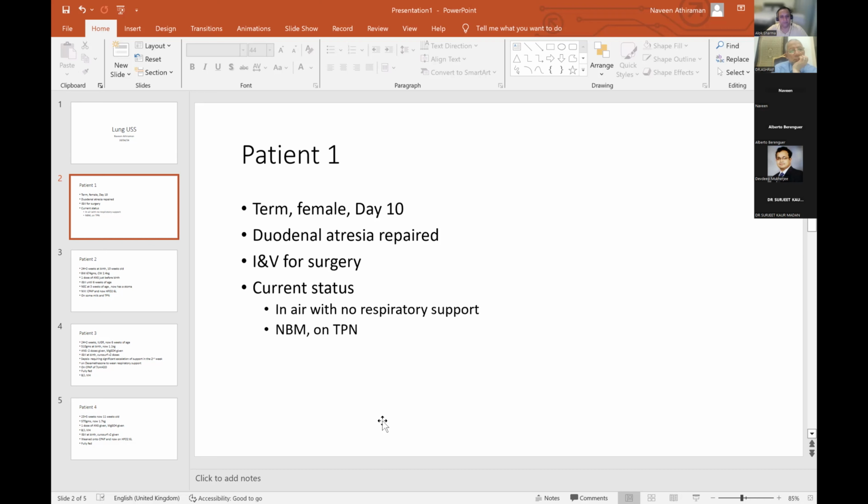My first patient is a term girl who was 10 days old when I scanned last week. She was antenatally diagnosed with duodenal atresia with normal chromosomes, so she doesn't have T21. The atresia was repaired quite early, on day 3, and she was 6 or 7 days post-op. Briefly intubated and ventilated, she was extubated post-op on day 3, and now she was in air with no respiratory support, purely there for establishing feeds. She was nil by mouth at this point, but over the weekend we've started feeding her. She was on TPN, so these are the images for her.